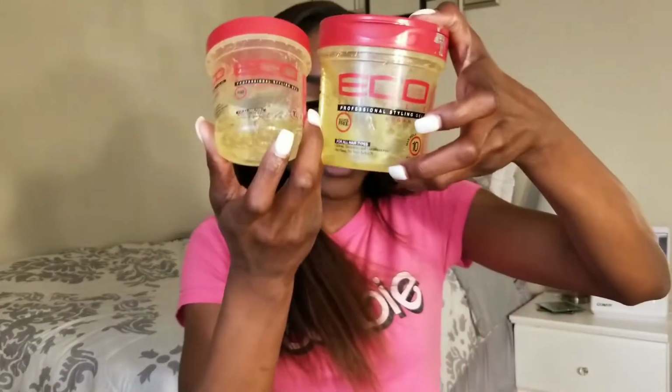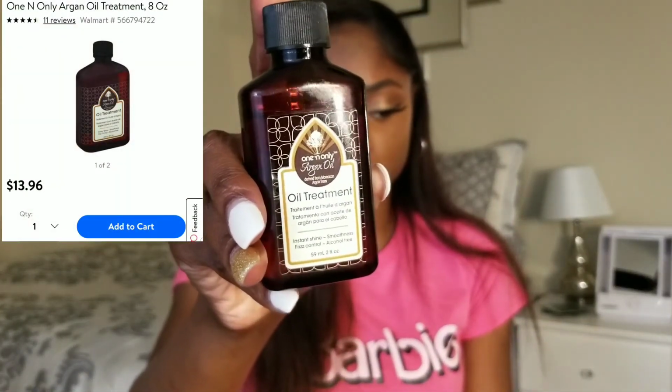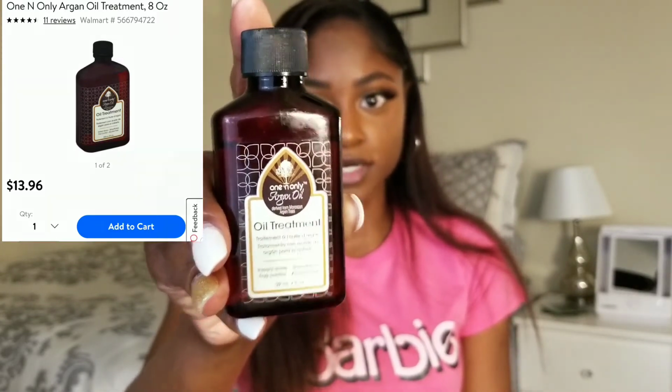What else? Y'all, bulk. I buy everything in 2s. Oh, the last thing. Okay, so again, I have 2 of the same product, but I'll just show you this one. This is the one and only Arganol. Oh, the glare on that. The one and only Arganol treatment.